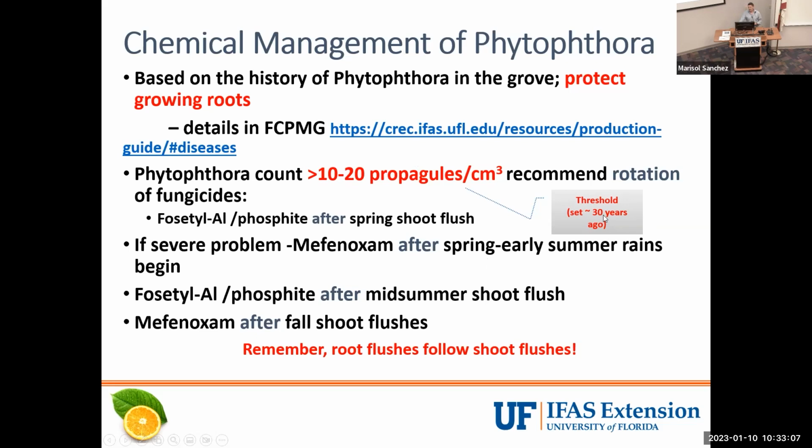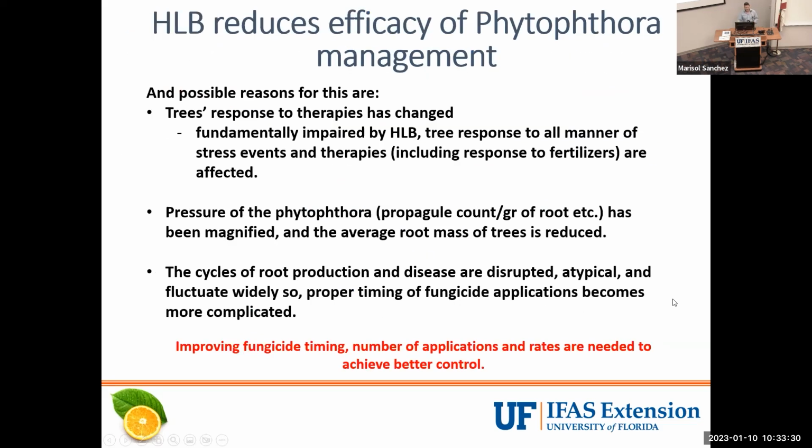And I just put a reminder for myself to tell you that this threshold, 10 to 20 propagules, was actually established 20 years ago. So it means this was established before the HLB era. So I don't know if this 20 propagule threshold is not too late to start taking care of the Phytophthora.